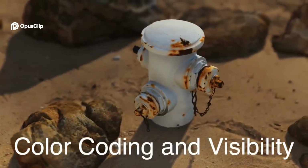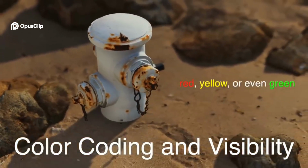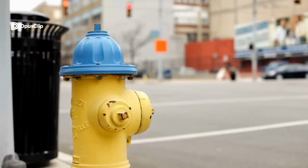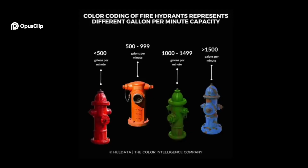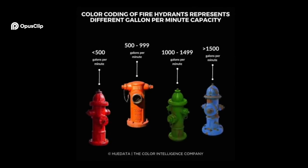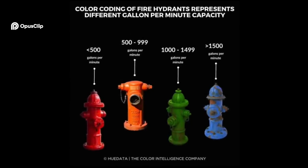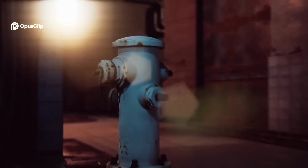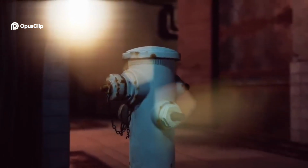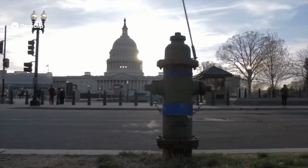Speaking of being easy to spot, there's a reason fire hydrants are usually painted bright colors, like red, yellow, or even green. These colors aren't just random, they're chosen for visibility, and in some cases, to signal water capacity. In many places, hydrant colors follow a code that tells firefighters how much water pressure a hydrant can provide. For instance, a red hydrant might indicate lower water flow, while a green one signifies higher pressure. This color system helps firefighters make quick decisions in an emergency. If they pull up to a fire and need more water than a certain hydrant can provide, they can quickly scan for another one with higher capacity.